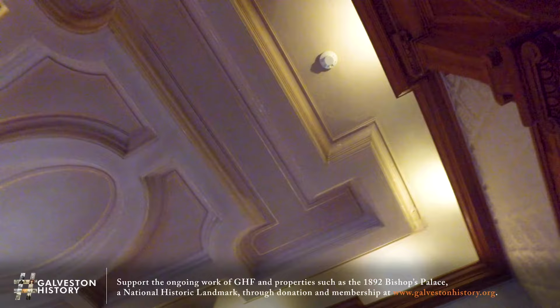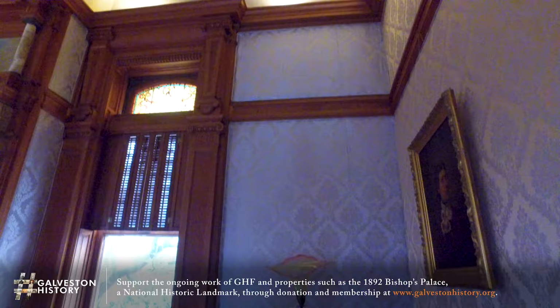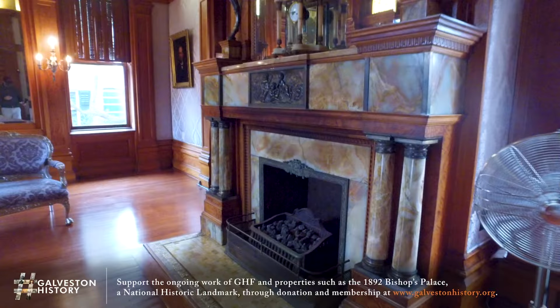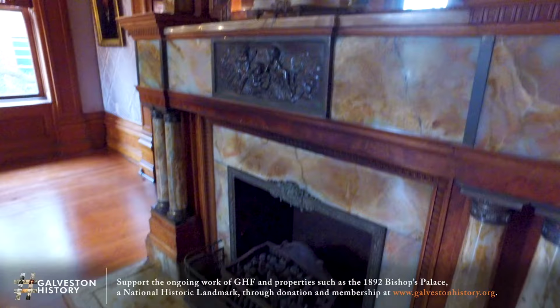So this house did, as I mentioned earlier, take 5 years to build. It was definitely a labor of love. The Gresham family at that time had 5 children. So it'd be like, oh my gosh, I've got to find a place to put all these kids. They lived in a small house on Sealy Street during the construction, and just watched the house literally being built.